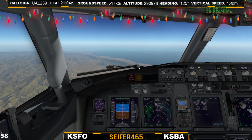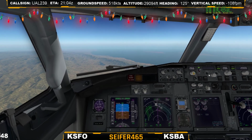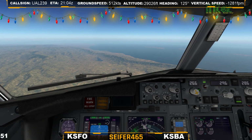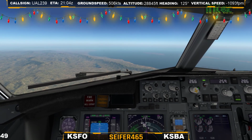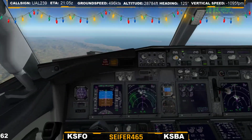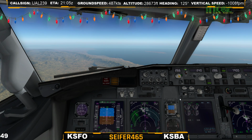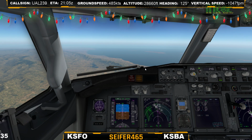Okay, so why are we not descending? Why are we not descending? This is not good. We need to level change. We don't need to be in Mach. We need to be in this. Throw the speed brake out. We're gonna have a little bit of a vector to do. GVO is supposed to be at 8,000. That was really bad focus by me there, that I didn't notice that we weren't descending.